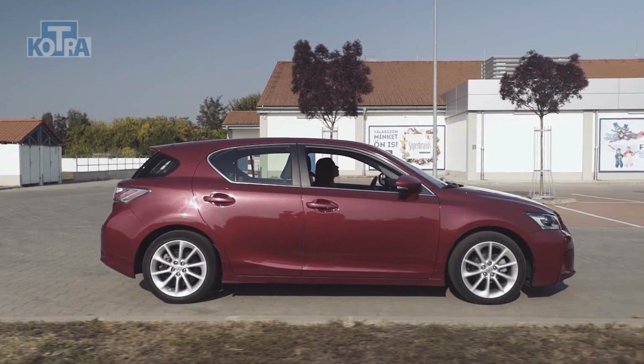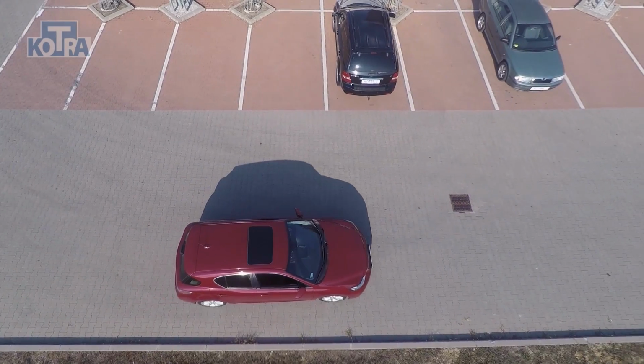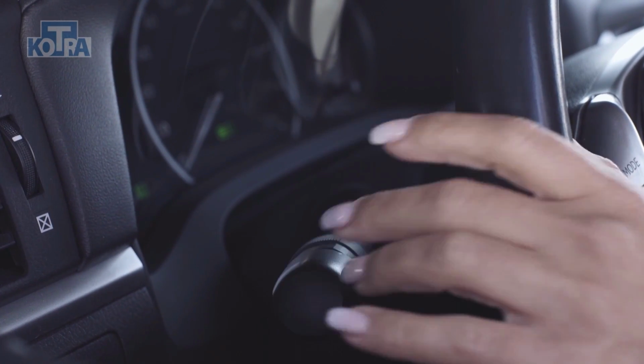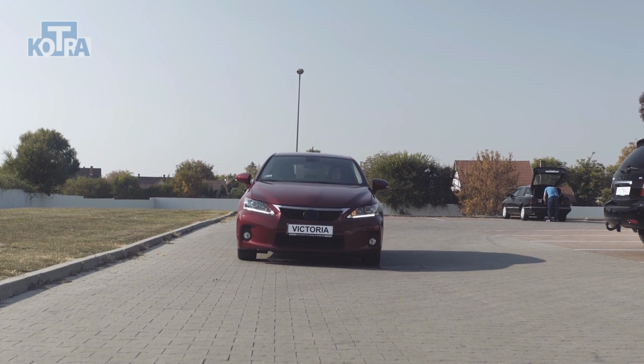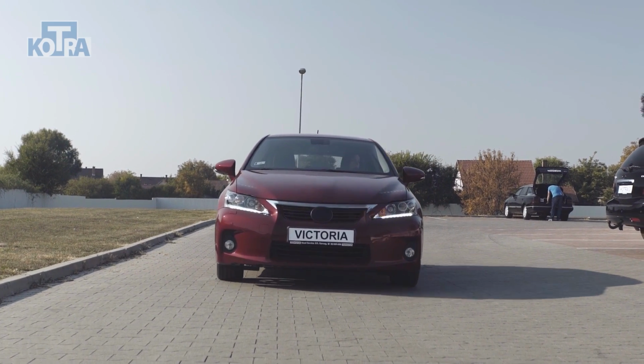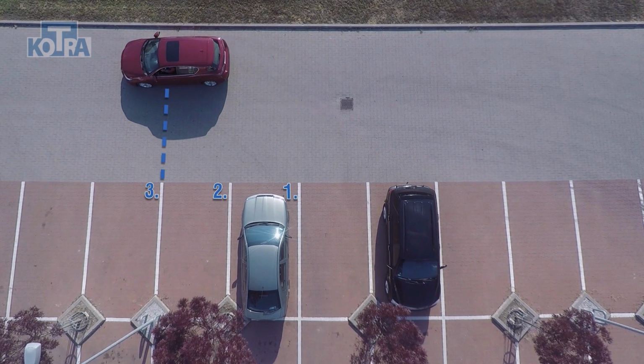Bay parking between two cars on the left in reverse. Signal left as you drive beyond the selected parking spot, and stop when your left shoulder is aligned with the third white bay line.